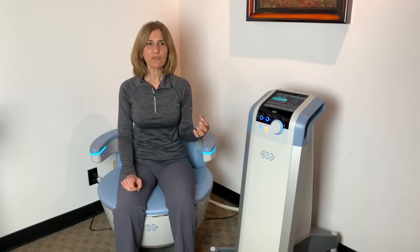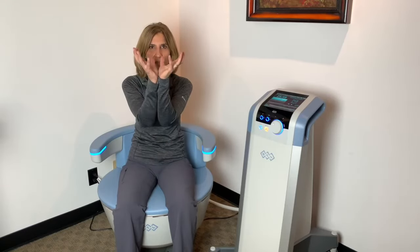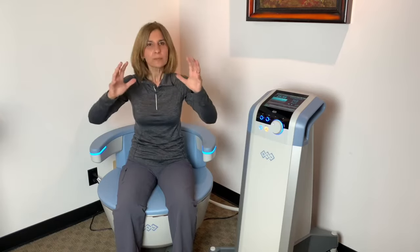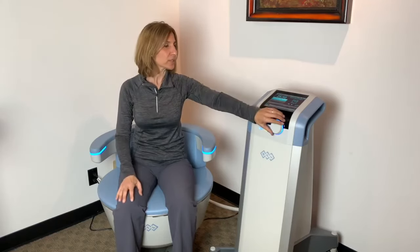Does it feel like muscle stim? No, it doesn't actually, because muscle stim is more of a stimulation like this, and this is more of a doing this and just lifting it. Doing that and just lifting inside of me. That's what it feels like. I'm going to crank this up even more to see where we go.